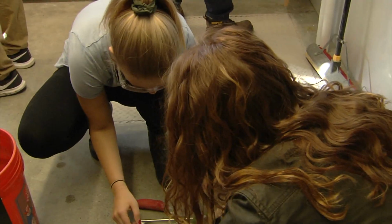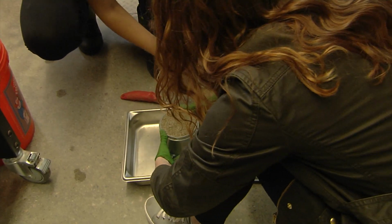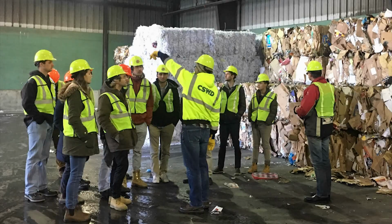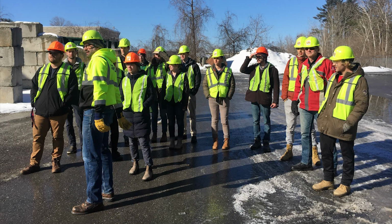How is it measured? Then how is it sorted? What are the machine components of that? What are the people components involved with that? And then what the material actually looks like when it comes out of the facility, which is something I never knew before. For Tyler, bringing the class to the MRF was a key component, not only to help the students understand the waste stream, but also to open their eyes to potential careers.